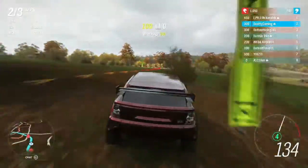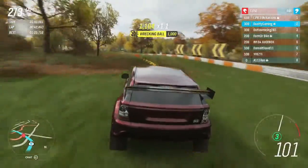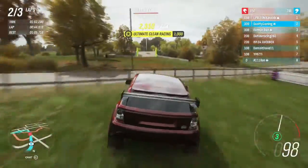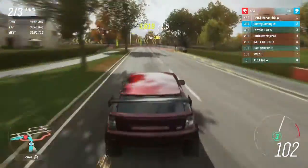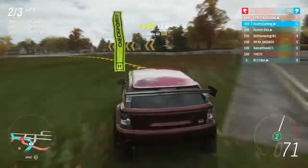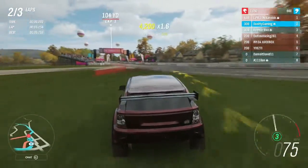As we move into 2nd place, the leader is quite far ahead, so we're going to see if this B-word vehicle has what it takes to catch up. So end of the 2nd lap, we got 1 lap left.